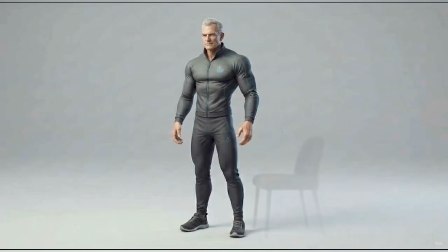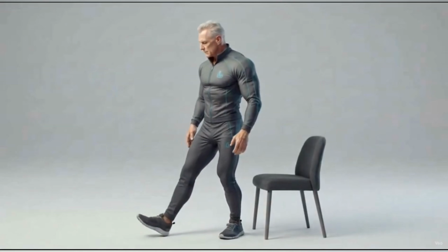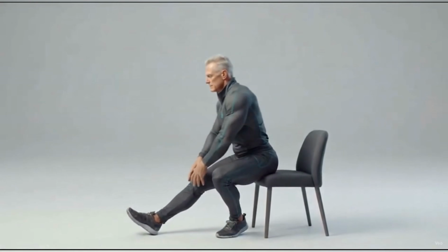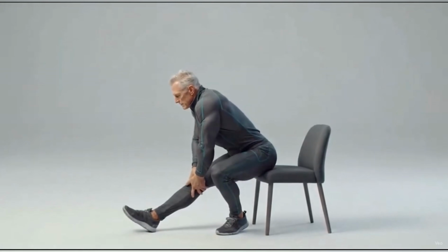2. Seated hamstring stretch. Sit on the edge of a chair. Extend one leg with heel on the floor. Gently lean forward from the hips until you feel a mild pull at the back of the thigh.